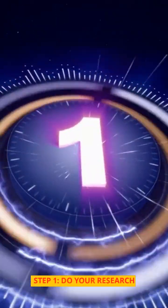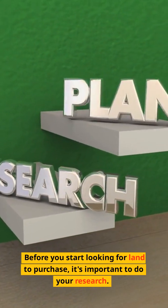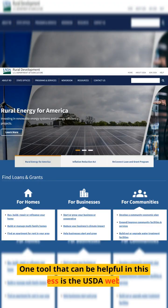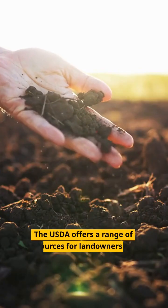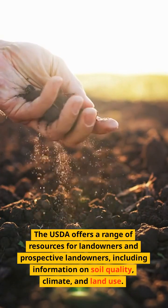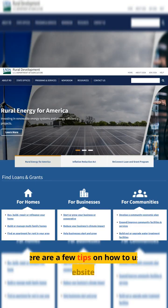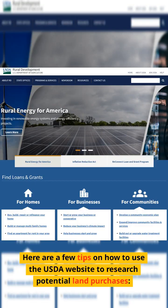Step 1. Do your research. Before you start looking for land to purchase, it's important to do your research. One tool that can be helpful in this process is the USDA website. The USDA offers a range of resources for landowners and prospective landowners, including information on soil quality, climate, and land use. Here are a few tips on how to use the USDA website to research potential land purchases.